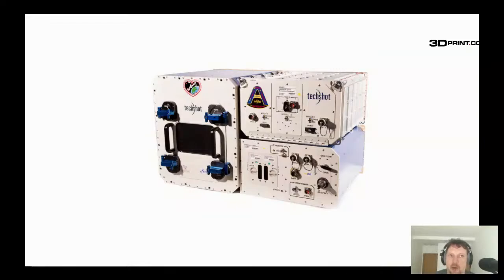You see these companies that are trying to be a one-stop shop for a lot of the components, parts, and services that other space companies need in order to accelerate their development. I think that's a really great development.